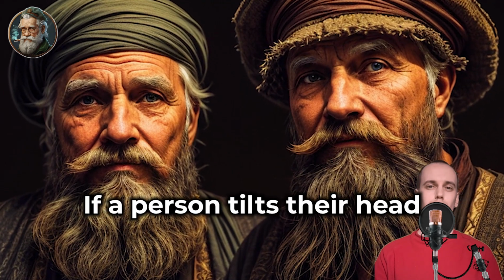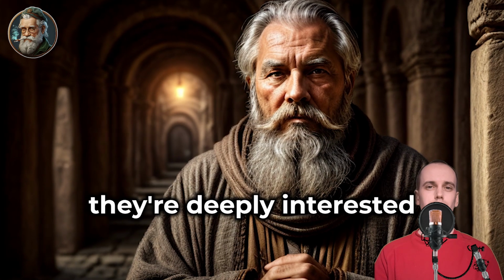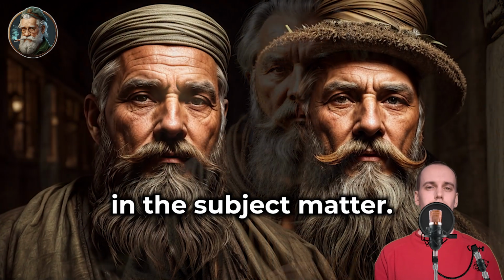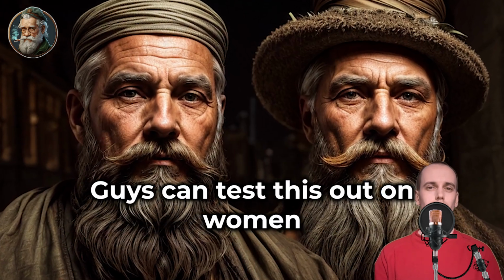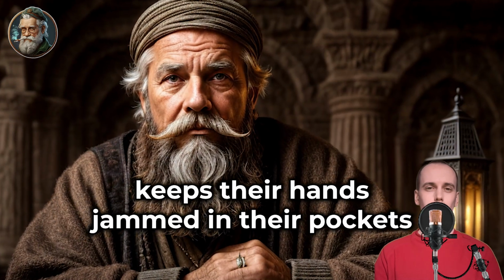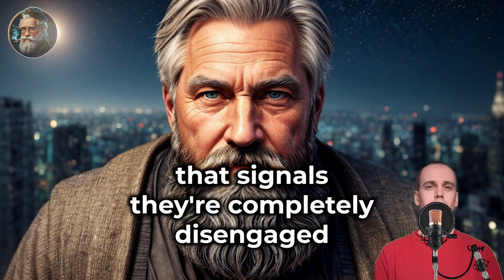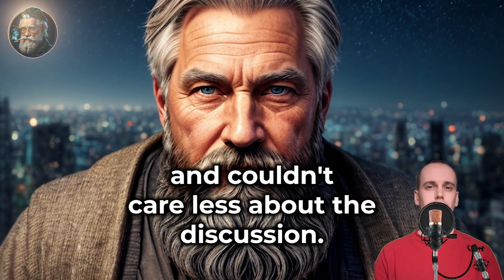If a person tilts their head slightly to the left or right during a conversation, that indicates they're deeply interested in the subject matter. Guys can test this out on women, and vice versa. If your conversation partner keeps their hands jammed in their pockets while talking to you, that signals they're completely disengaged and couldn't care less about the discussion.